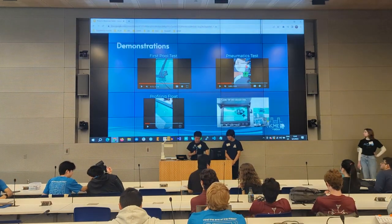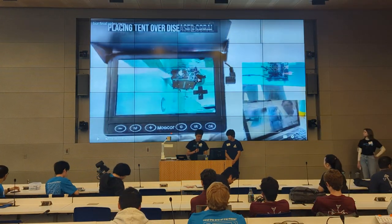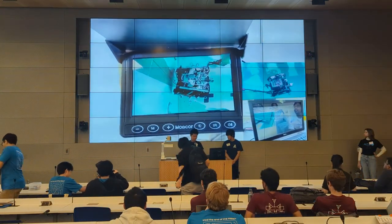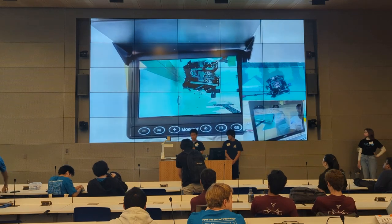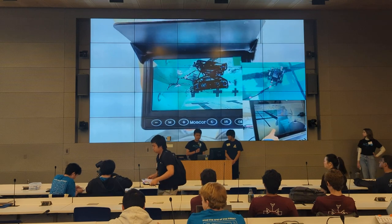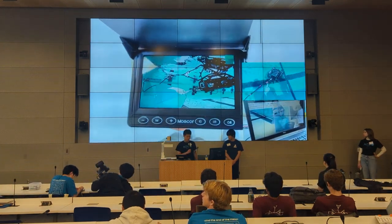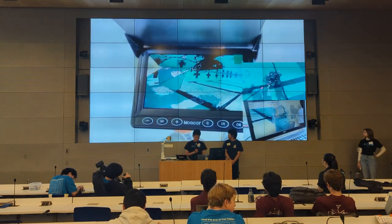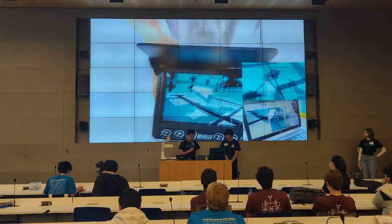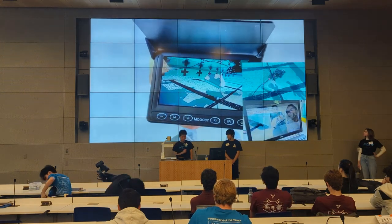And then our final demo is what we had to send into the competition. Here you're going to see our ROV in the pool, and you can see it moving around a little tent. That was one of the tasks that we had for it to do. The ROV had to grab onto a little tent and then move around the pool. You can see our robot dragging it around. And then its goal is to cover a little ball that's on top of that black line. It takes a few seconds for it to do it.